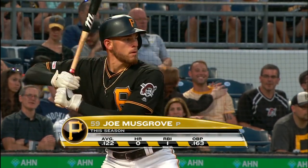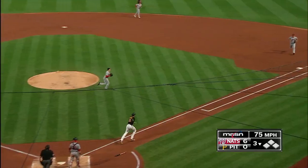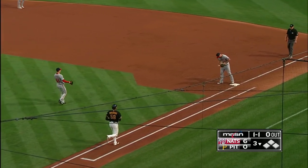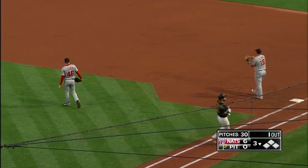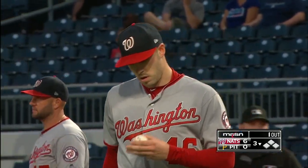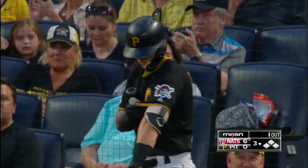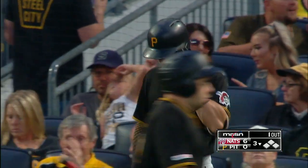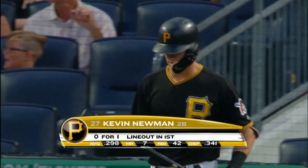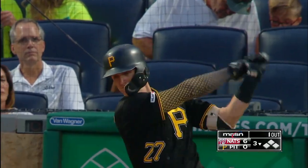Joe Musgrove, 5 for 41 this year. He's a .130 career hitter. And Corbin gets an easy out to start off the third. First time through the order. Pirates on a base hit by Brian Reynolds the other way go 1 for 8 with a walk to Josh Bell. Kevin Newman line drive to left on the first pitch of Patrick Corbin's night.